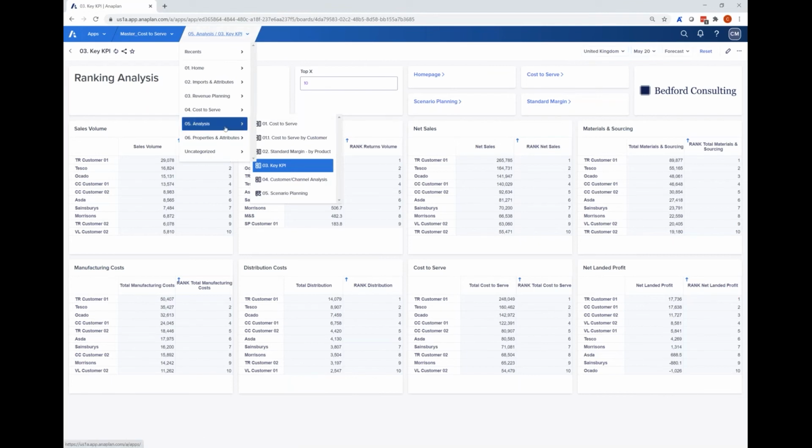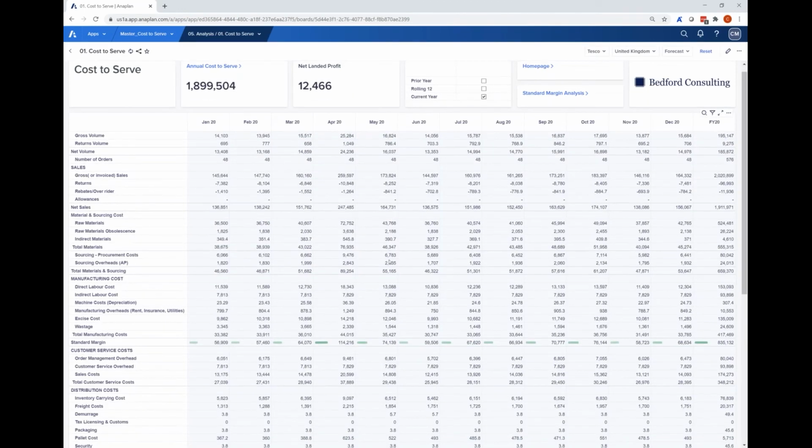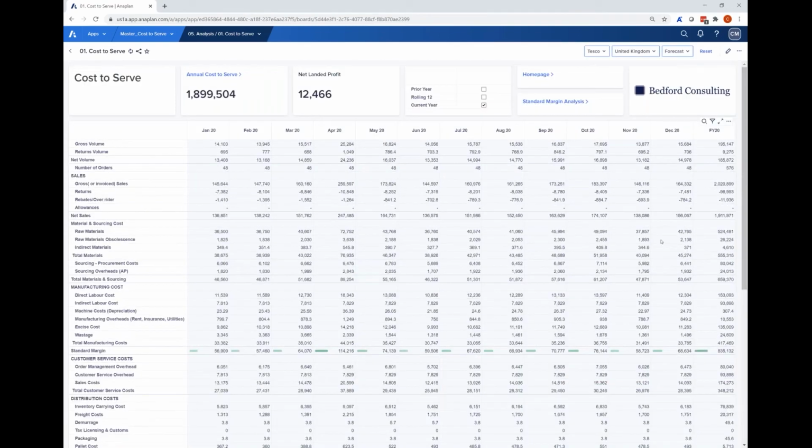Okay, so we're at the point where we've taken our data, we've planned out our sales volumes, our sales amounts, planned out various costs, either through some of those driver-based calculation rules or through the allocations that I mentioned to get to a cost to serve. Important, as I mentioned, that's all been done on the plan basis.